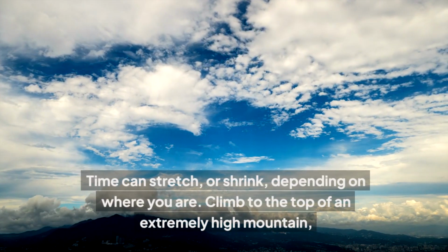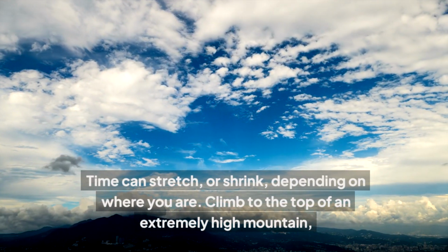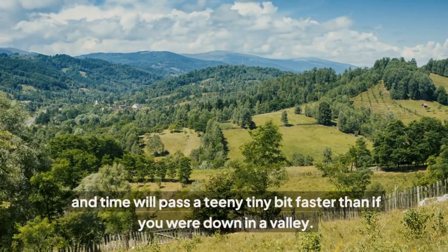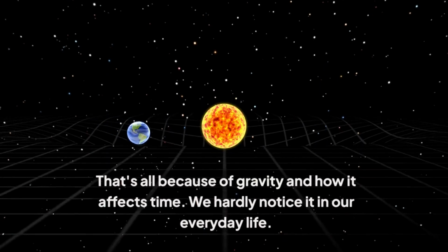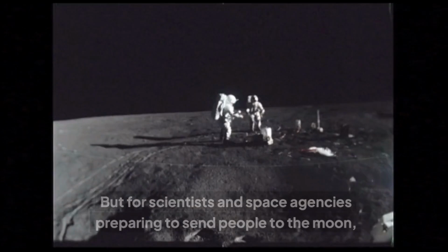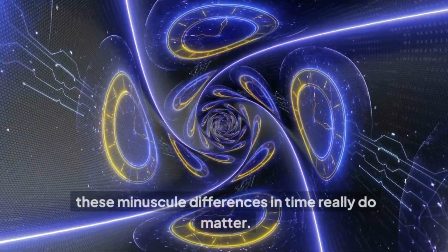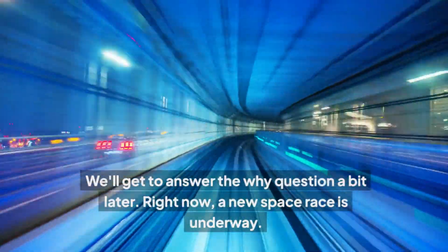Time can stretch or shrink depending on where you are. Climb to the top of an extremely high mountain, and time will pass a teeny tiny bit faster than if you were down in a valley. That's all because of gravity and how it affects time. We hardly notice it in our everyday life. But for scientists and space agencies preparing to send people to the moon, these minuscule differences in time really do matter. We'll get to answer the why question a bit later.